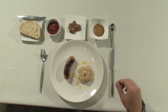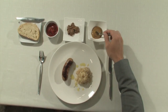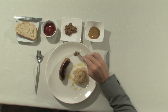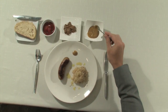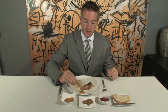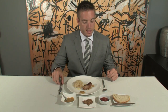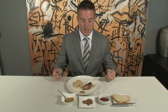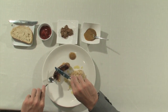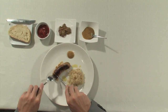At a seated meal, a condiment is best served in a small dish with a serving utensil. It is proper to put some onto your plate alongside your food. You should then cut your food and dip a piece into the condiment. It is acceptable to spread some onto your food with your knife as well.